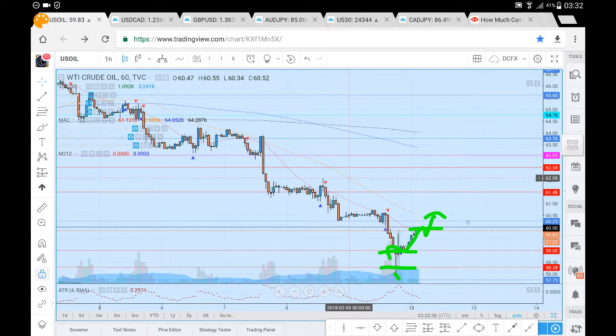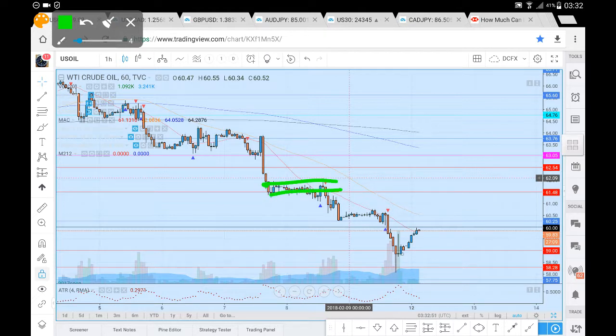So if we do successfully navigate $60 and 60.25, we are looking for price to head up towards that 61.48. 61.48 more recently was an area where we did have a bit of consolidation, further underlining its importance. If we do turn around from $60 a barrel or 60.25, we are looking for price to bring us back down to $59 a barrel. Successful break from which we're looking for 58.28.